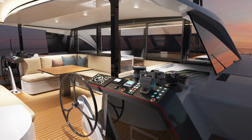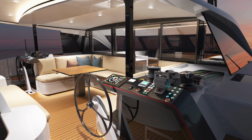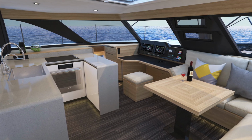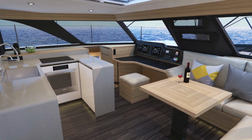Looking again across this wonderful cockpit and helming area, it's just absolutely beautiful the way they've done it. Now let's step inside the actual saloon here and have a gander about. And again, it's as beautiful as the cockpit is.